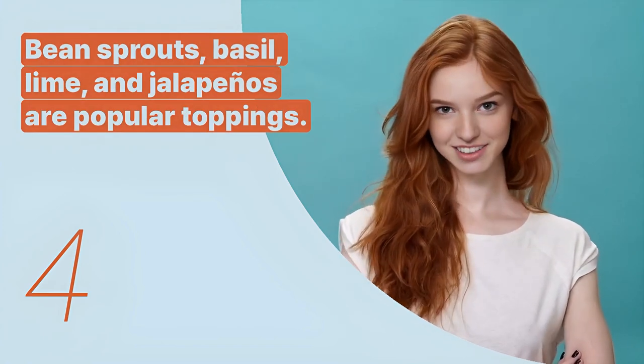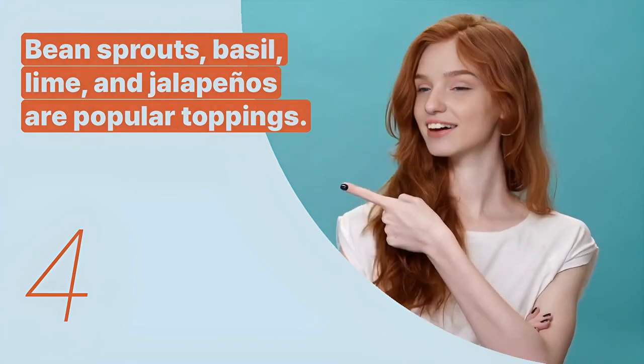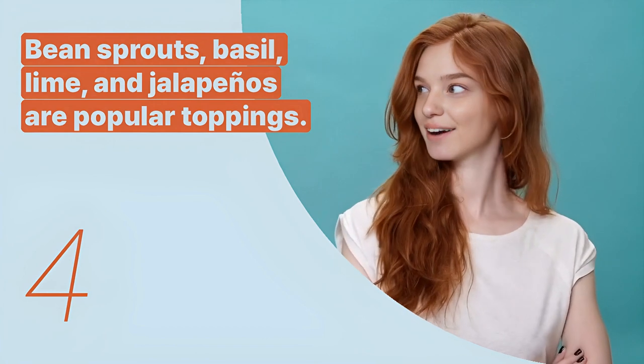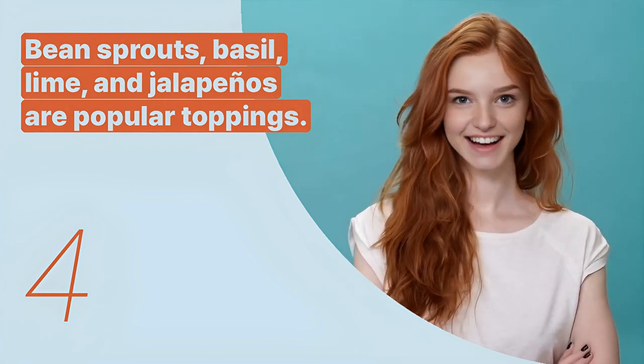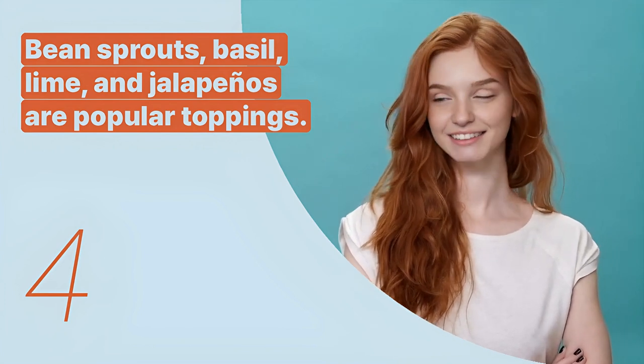The fourth key expression is bean sprouts, basil, lime, and jalapenos are popular toppings. This sentence lists common toppings added to pho for extra flavor and texture.